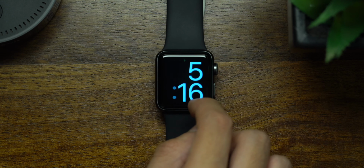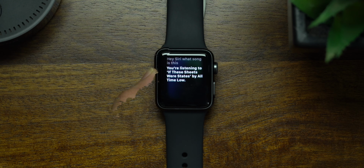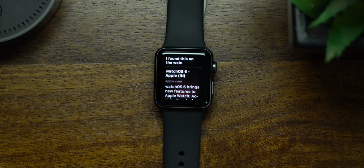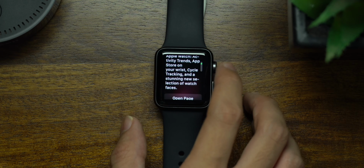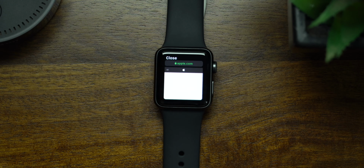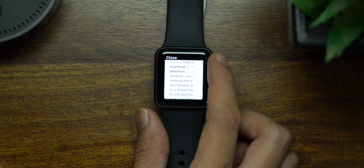With watchOS 6, Siri now has the ability to tell you what song you're listening to. It didn't work here because I was already listening to a song on my iPhone, but if you're in a store and you wanted to know what song it is, well, it would work perfectly. It also allows you to view snippets of web pages directly on the watch. I found this on the web. Web pages that support reader mode will show up as a clean, simple, ad-free article. And web pages that don't, well, they'll show up exactly as how they would on your iPhone.